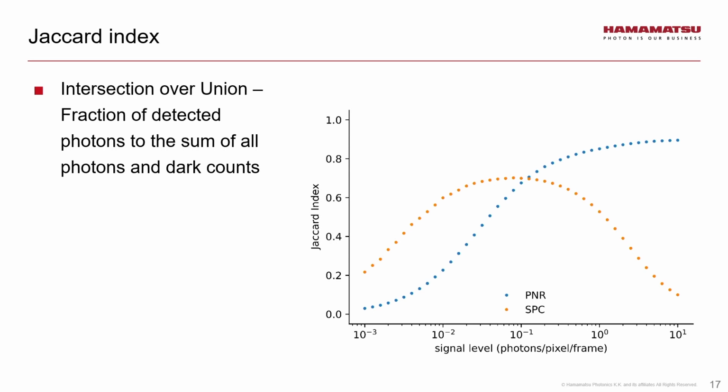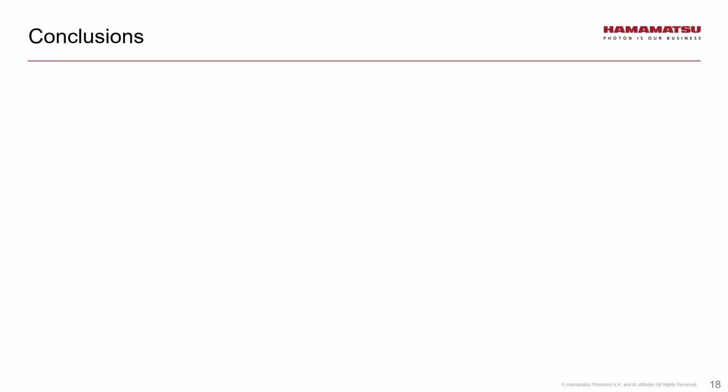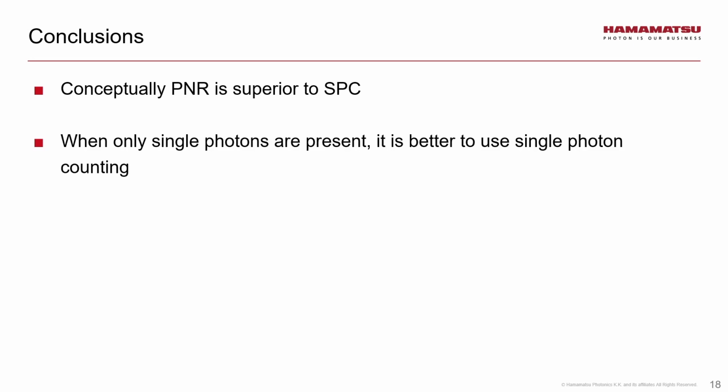So in the end, that basically concludes most of my talk and all of the results. In the end, we can see that the overlap between photon number resolution and single photon counting is on the order of 0.1 photons per pixel per frame on average. Meaning, conceptually, as I already mentioned, photon number resolving is superior to single photon counting. In the current implementation, I always say, when you're sure that you only have single photons available, it's better to use single photon counting. If you might need some intensity resolution, it might be better to use photon number resolving.